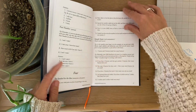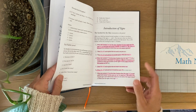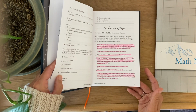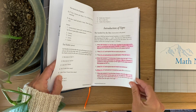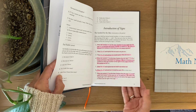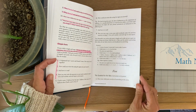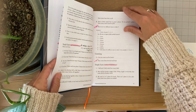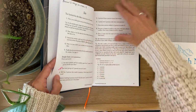My daughter really uses her fingers for most. She doesn't really love using the manipulatives, which is kind of funny. I think my husband was doing school that day, and so I had to highlight all of the questions I wanted him to go over with her. So yes, it's very oral and hands-on, and a lot of real life problems.